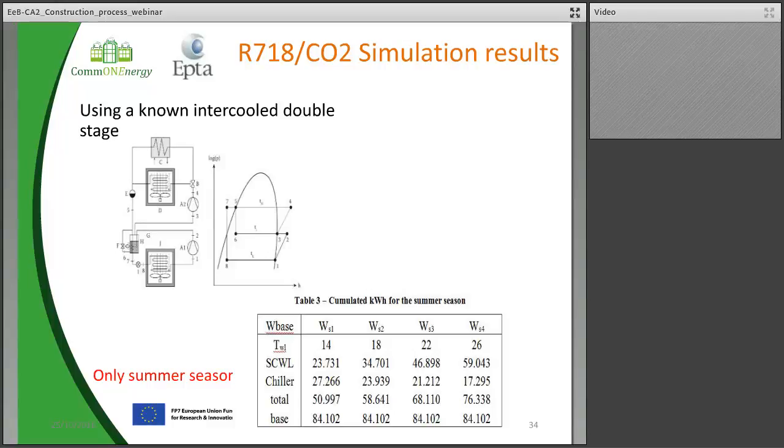You can see that against the base case and according to a number of different scenarios, we have a total energy consumption that is reduced, and it is further reduced. The biggest is the R710 chiller sized. Of course, this would mean that the capital investment cost would be higher. So probably a good option is to stay behind in this area.